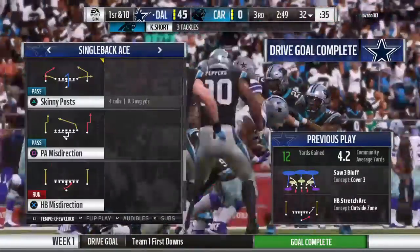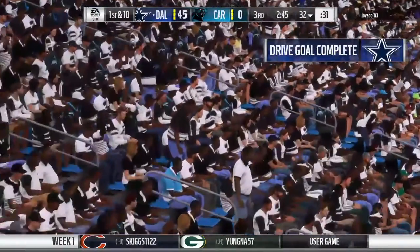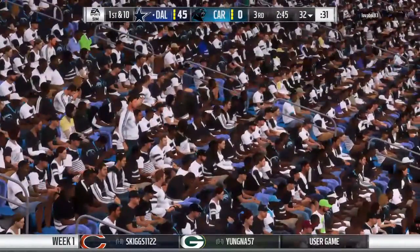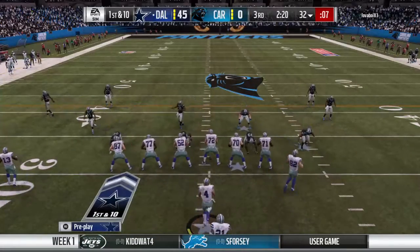Something to watch here in week 1 of the season, tackling. Because you and I both know that in the preseason, a lot of these guys don't play a whole lot. Plus, the intensity and the speed really ratchets up on opening week. Double tight.